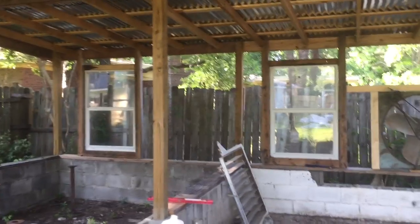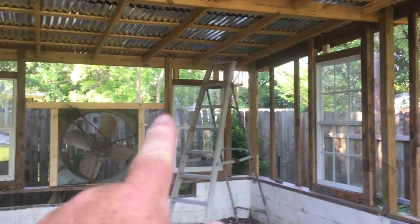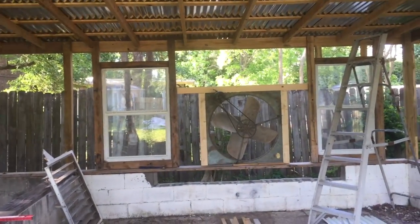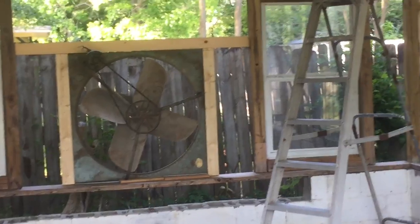But all the windows are in. I haven't decided when I'm going to trim them yet, but I still got to get the framing in at every 2 feet all the way around. So anyway, I stopped right there for tonight. There's the air conditioner, almost ready to go.